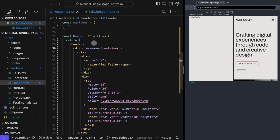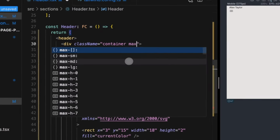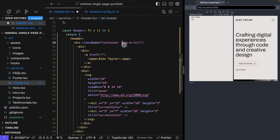So let's come back in here and go ahead and start adding our other styles. Now, even though this header is going to be pushed up from the size of the screen, we do want it to be full width no matter what our screen size is. So we are going to add max width full here. Now we want to make sure that this rule takes effect no matter what. So we're going to go ahead and give this an important modifier. In Tailwind, that's just an exclamation point. That'll make sure that this is max width no matter what.